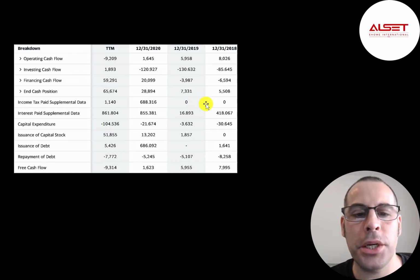They don't spend too much money in CapEx. The most they've spent was $100,000 in the trailing 12 months. So they're mainly running their business on capital stock. They issued $1.9 million in 2019, $13 million in 2020, and $52 million in the trailing 12 months. Every time a company issues capital stock, that increases the shares outstanding, making your shares less valuable. So they do have negative free cash flow in the trailing 12 months, but they did have positive before that.